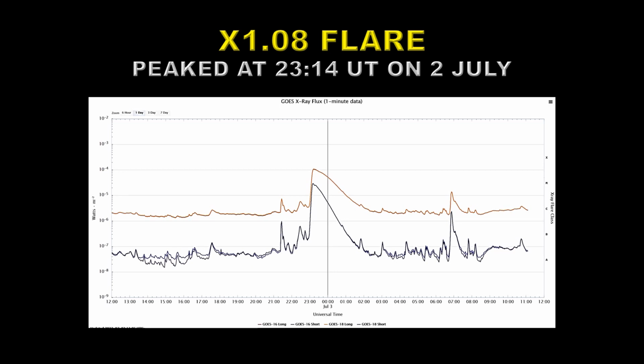Now, each one of those categories is a factor of 10 brighter than the previous category. So an X flare, by definition, is 10,000 times brighter than an A flare. We have had some X10 flares or above, which I would call Y flares, but for some reason, NOAA hasn't created a Y category or a Z category for that matter. So let's take a look at this X flare. It occurred about 2314 UT on July the 2nd and lasted well into July the 3rd, into about 0300 hours.